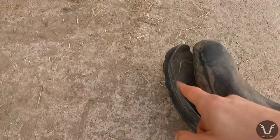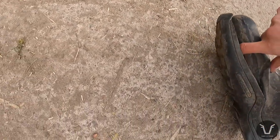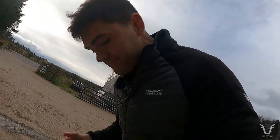I've had these muck boots for, I don't know, 8 years? And they have done me very well. They're my backup ones now because they cracked and went not so waterproof. But I feel like this might be their last lambing because they're just gonna become slippers, I think. So it's a shame, but they certainly don't owe me anything.